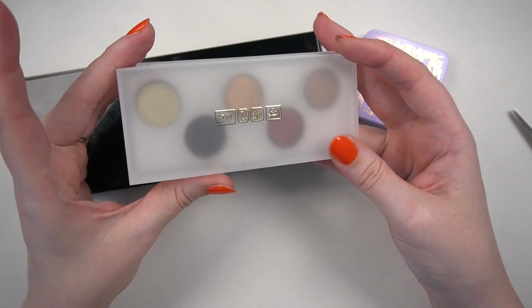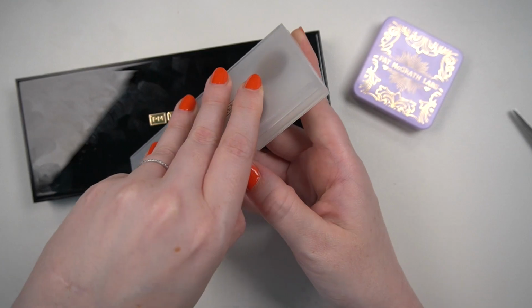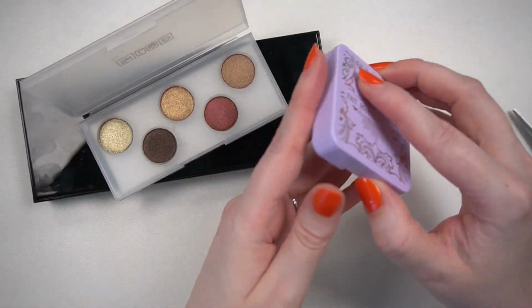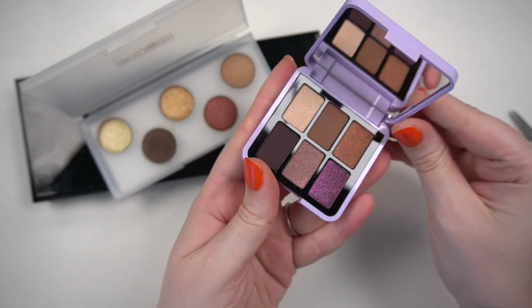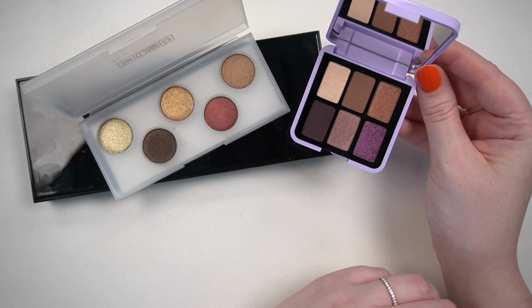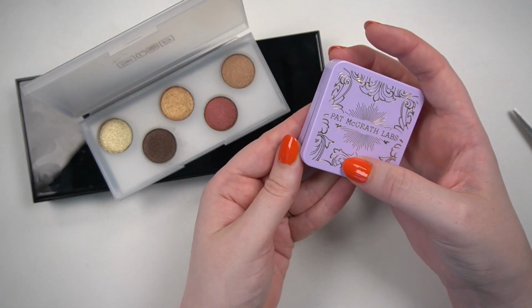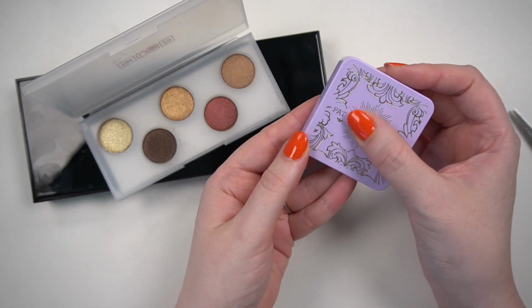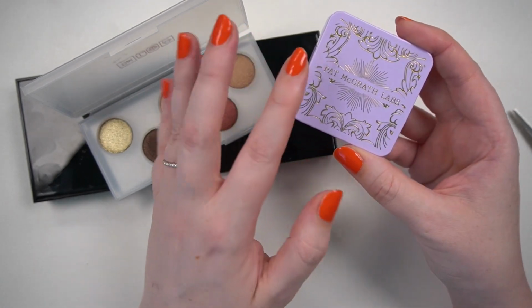It does have her logo and everything in gold, but especially considering the wasted space in this palette and the mirror that you have in this one, I think this one is definitely an improvement in terms of being travel friendly. So I kind of feel some grooves in this gold, which may make it a little bit more long-lived in terms of the embossing.